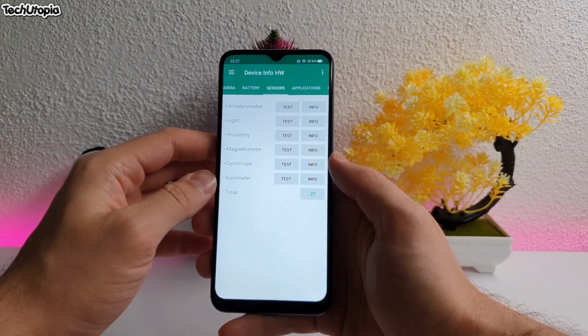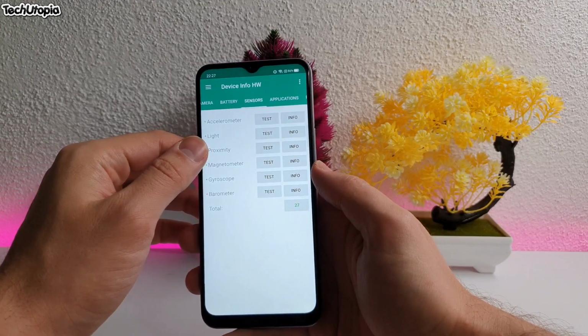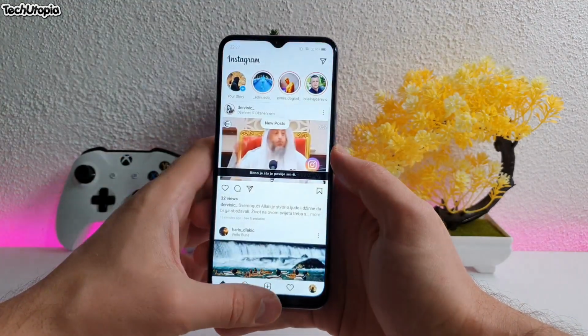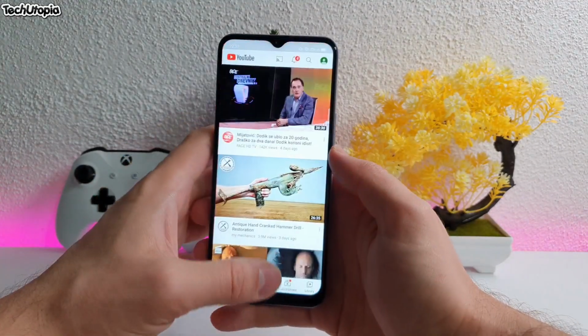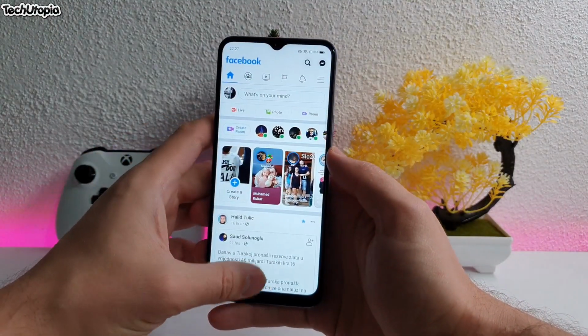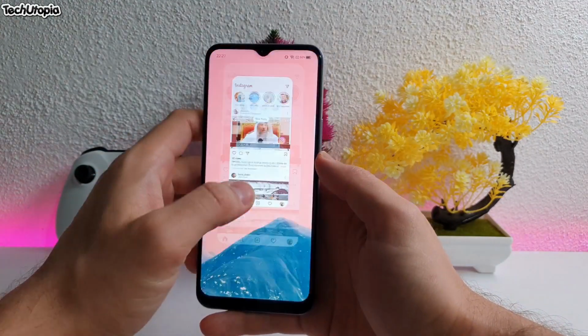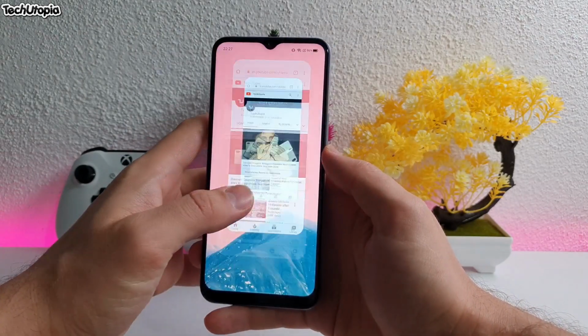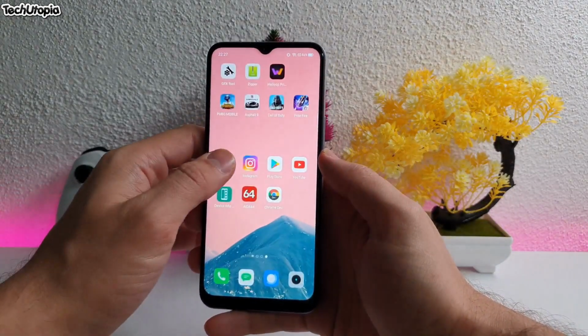Check it out. These are the sensors. We have a gyroscope, magnetometer, proximity, light, and accelerometer sensor. Now, let's move to the performance. We're going to reopen the apps. I mean, I already opened them, but we're going to reopen them from the RAM. And you can see for yourself that it's absolutely fast. It's an absolutely fast device. You're going to be more than satisfied by the speed here for everyday tasks.